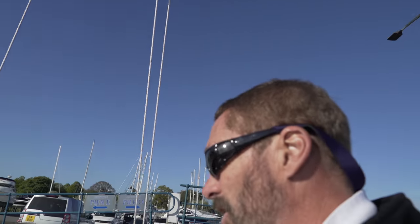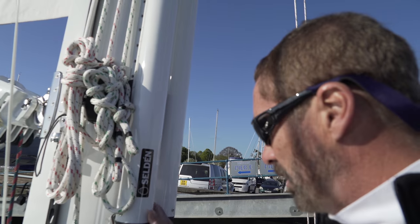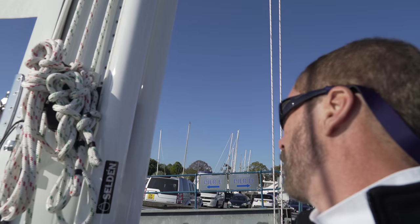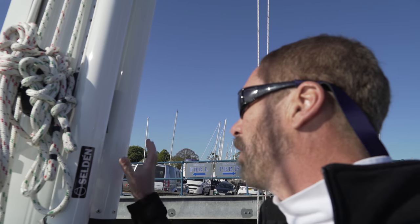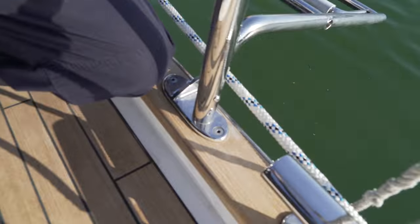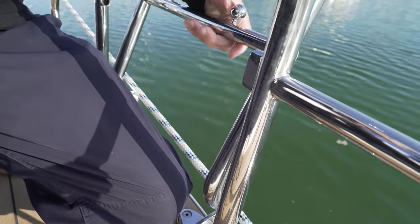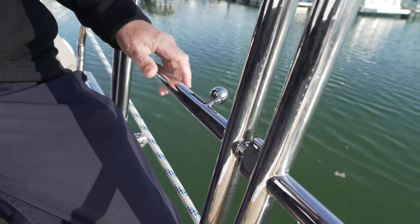Well, there's a nice feature. You can put two spinnaker poles on the mast. We had one, which was great, but to be able to run downwind, you could use this to do both. That's pretty cool. Boarding ladder integrated, ready to go. Put our stuff away.